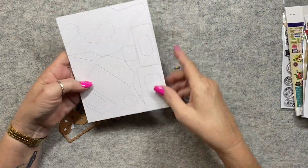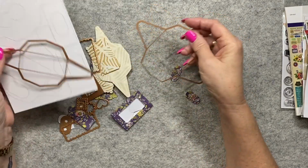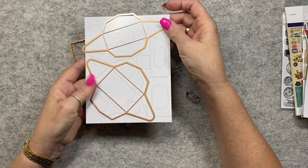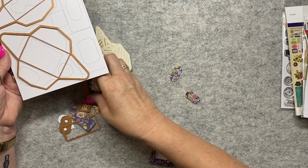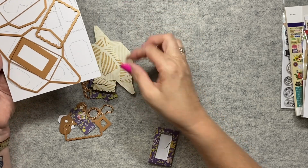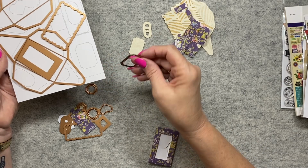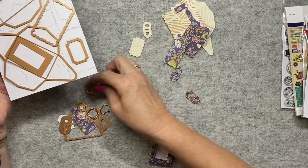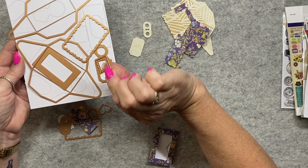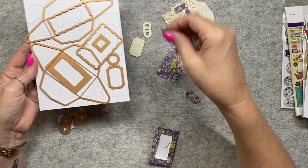So they come on a big sheet. As I said, I've cut this down so you can see you get two different sized envelope dies, and you get all these bits and pieces that you can cut separately or cut as windows in your envelope, which I'll show you in a minute. And same as this can be cut into an envelope or just used as a label. Here's a little wax seal die, another little stamp die, and then another window.